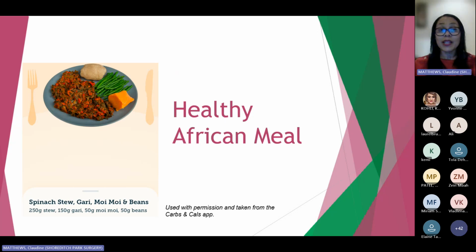And it's got some greens there as well. It's got some beans there as well. So again, how can you modify and improve your traditional meals, your traditional foods, enjoy those foods, but still ensure that you're getting in the nutrients so that you're maintaining a good balanced diet, and ensuring that you have a good nutritional status.